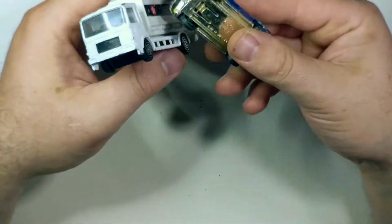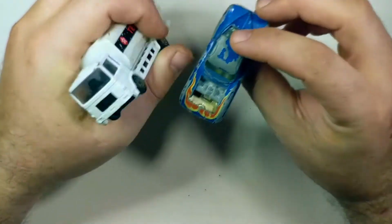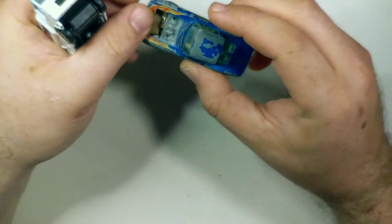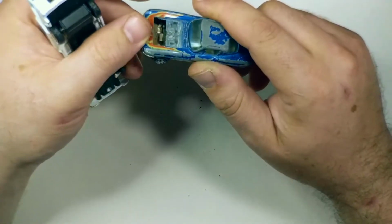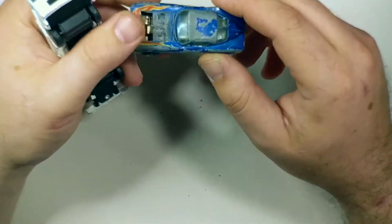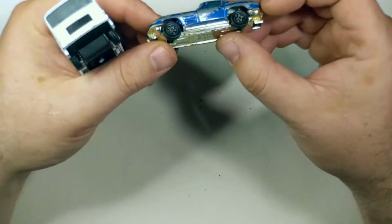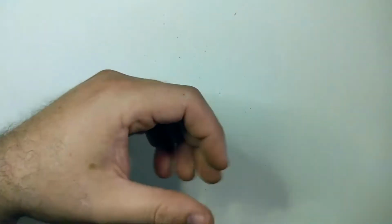Oh, there it is next to, what is this? This is a Kidco 63 Corvette. I think I've built enough of these in my life. I think I've done at least 3 now, of the Hot Wheels ones. This one's a little nicer. It looks like it had an opening hood. Feels a little bigger than the Hot Wheels one.